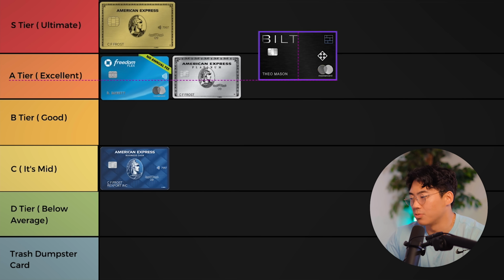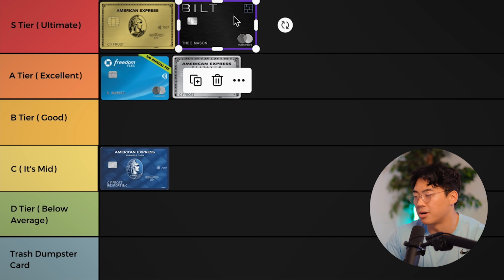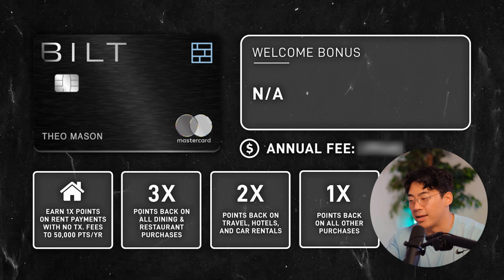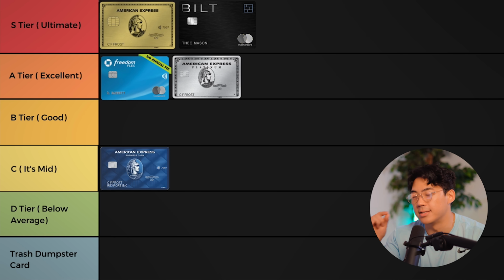Ooh, ladies and gents, we have here the BILT Mastercard. Okay, this was one of those underrated cards that came up this year. If you rent, I don't know what to say. If you want to make free money right now, get the BILT card, use that to pay your rent, and use those points to take whatever trip you want. Boom, I just made you guys money right there. This is an S tier card.